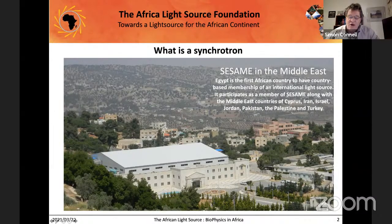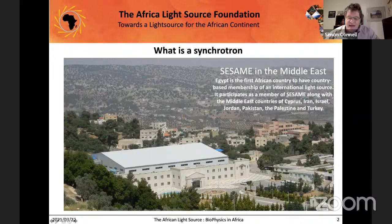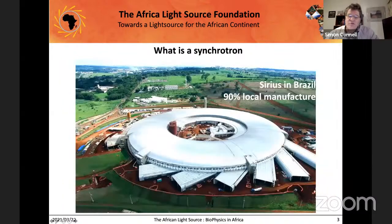it's partly owned by Egypt, which is an African country, and it's in the Middle East. It's also an international facility. That means many countries belong to it, as opposed to some synchrotrons, which are national synchrotrons. And so there's this aspect of science diplomacy as well, which goes beyond science. So there's a vision, really, of what role a synchrotron can play in an entire region, or in our case, a continent. I also want to show you Brazil.